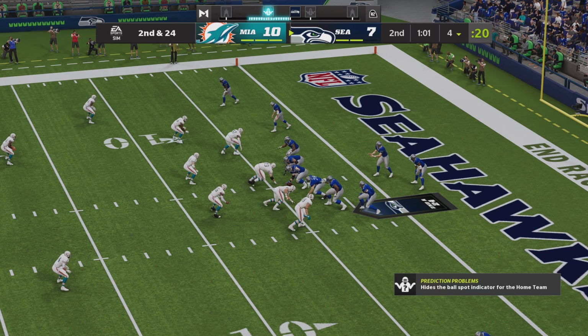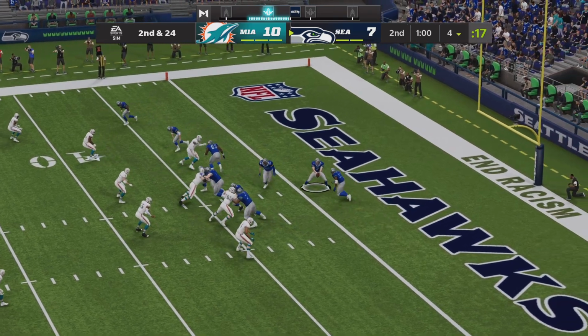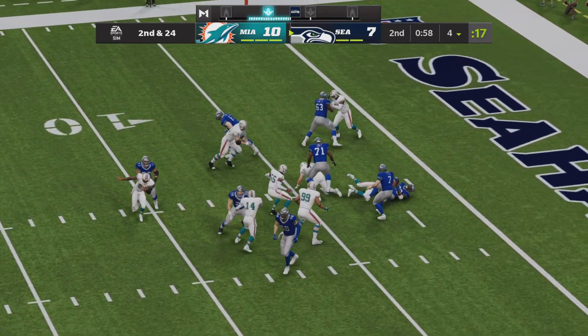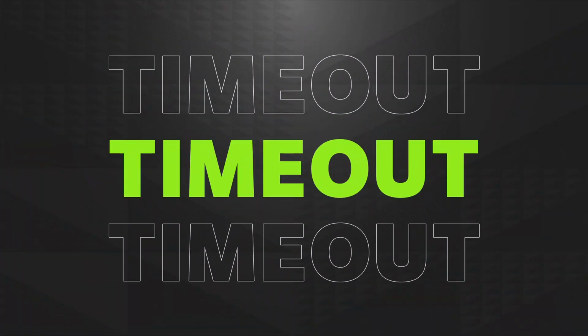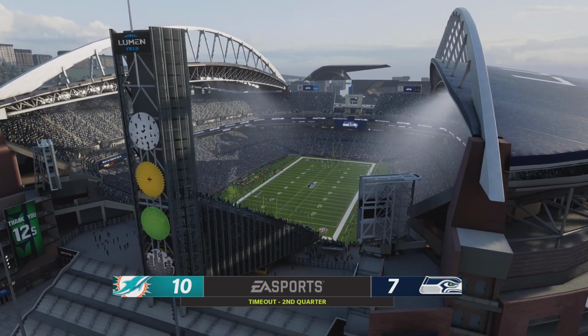2nd and 24. And they'll run on the inside handoff. Yeah, nothing doing here as this time the run maybe gets him back to the line of scrimmage, but that's it.